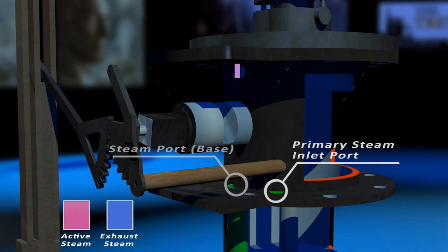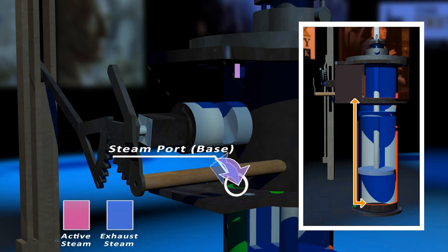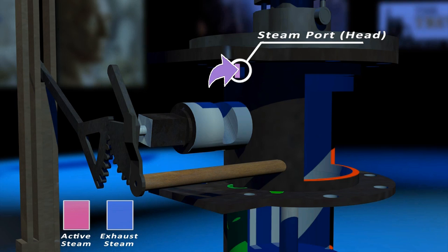The steam port for the base of the piston cylinder is simply a pipe which lets active steam go down to the base of the piston cylinder and also serves as the exit route for the exhaust steam. And it's the same situation for the steam port which serves the head of the piston cylinder.